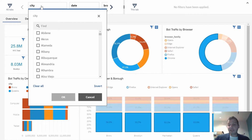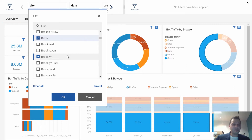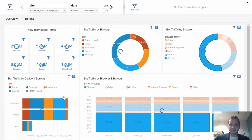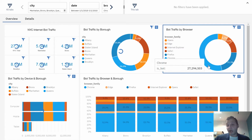So currently I'm examining only the boroughs around New York City. As a business user, I may have a need to, off the cuff, expand that to more cities throughout New York. So here I'll include Albany, and scrolling down, you can see there's a lot of cities here in the billions of rows. I've already selected Bronx and Brooklyn. Maybe I want to include Buffalo. And there you have it. You can see now Buffalo and Albany are included here at the section on the bottom.